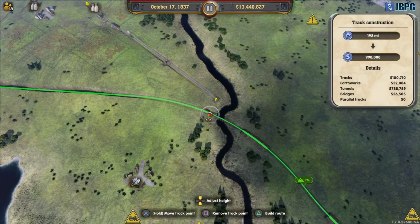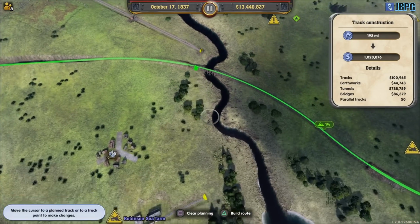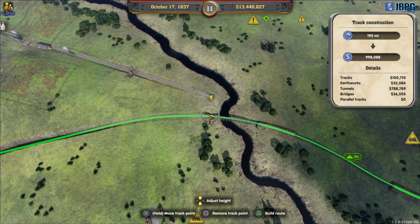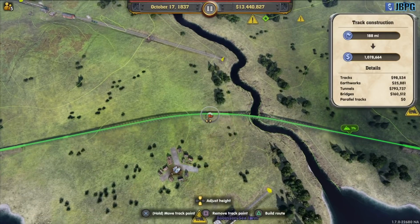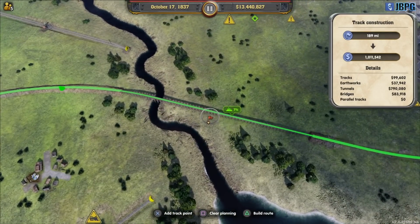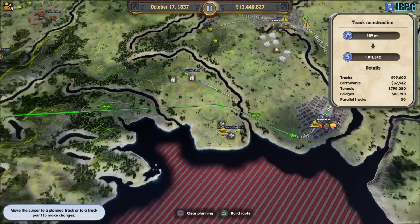So I actually want to raise the connection up a little bit, just to make sure that it's going to build the bridge without any issue. Oh, wow. Yeah, that's built it a lot higher than I expected. Alright, so let's do that. I don't mind a long bridge there, because at least it means we're going to get a proper connection.